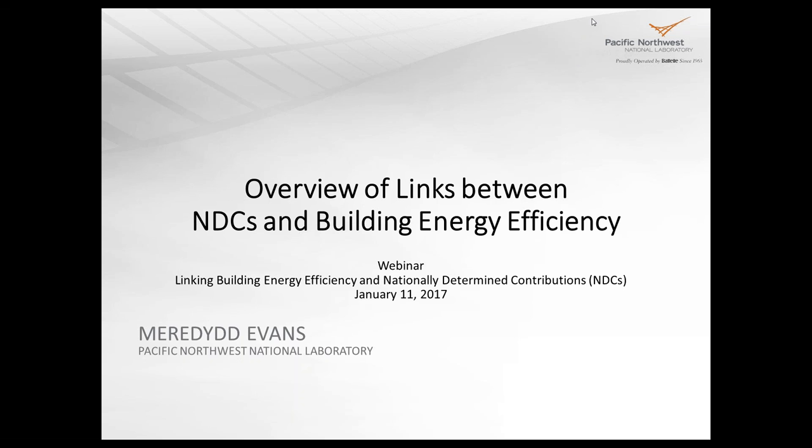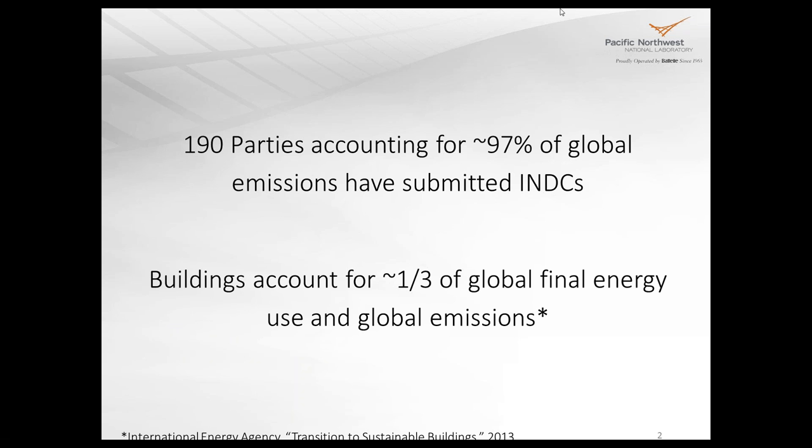Buildings account for about a third of global final energy use and global emissions. While that sounds great at first glance because it's such a large share of total emissions, it's still clear that many opportunities to save energy in buildings can be hard to tap. For example, the IEA estimates that only 20% of the potential energy efficiency savings in buildings are captured today. Furthermore, translating NDCs into policies and programs can be challenging for other reasons, such as translating commitments on a national level to actions at a more local scale.